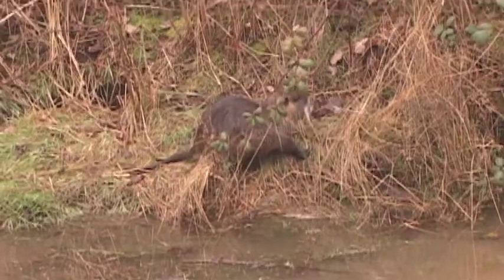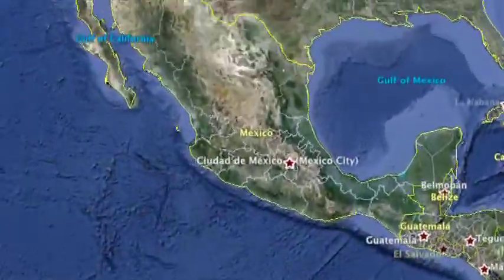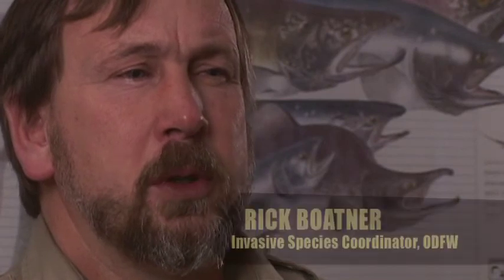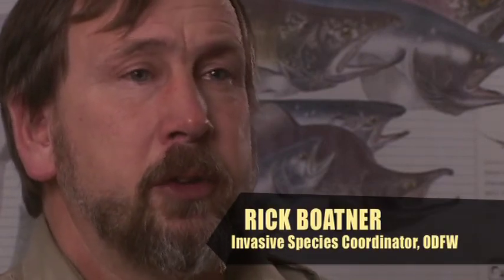Nutria are a rodent that came from South America. They were introduced into the United States in roughly the early and mid-1930s. In Oregon, our first fur farm was about 1933, 34 in that area, in Tillamook. And then they eventually branched out into some of the Clackamas system rivers.